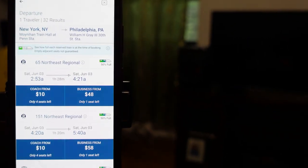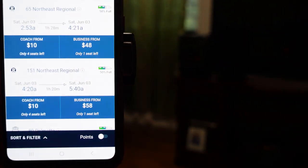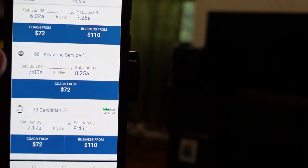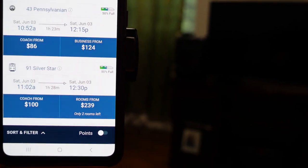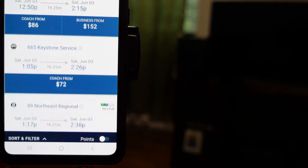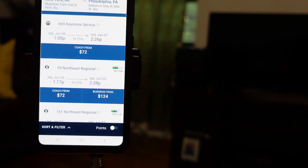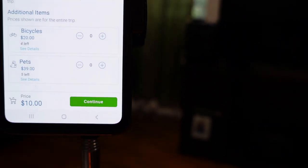So searching. And they have coach and business fare. The coach is $10. And you just hit add to cart. And it gives you a trip summary. And yeah, that's pretty much it.